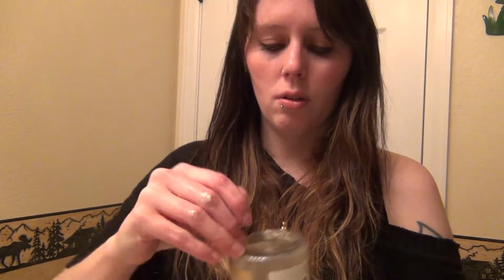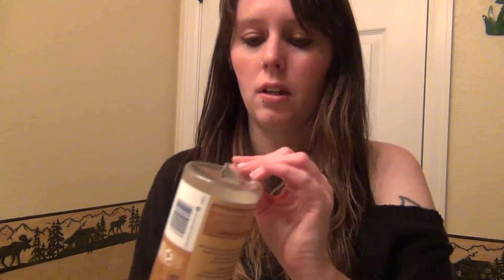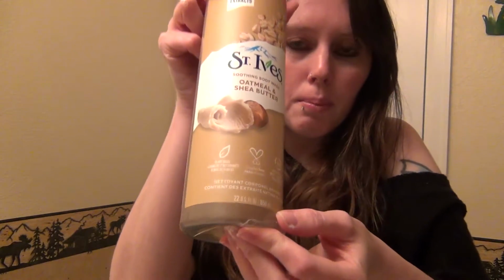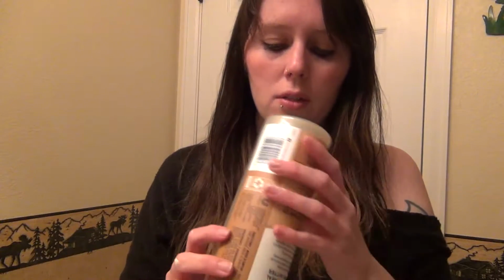This one is actually broken because it fell from a distance. So I will have to do it from the bottom, but I'll try to do it upright real fast for you. So it's PETA certified. This one's really good. It's oatmeal and shea butter. I really like oatmeal and shea butter. It's one of my favorite things. I just think it's so smooth. Honestly, I think it smells more like a cinnamon bun, like you're bathing in cinnamon buns or something. But it smells so good. Or caramel. If you like that kind of smell, this is for you.